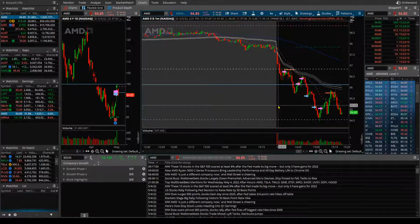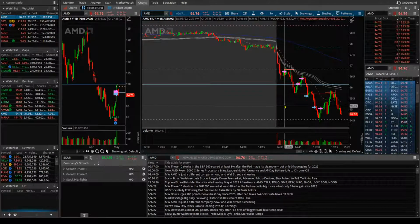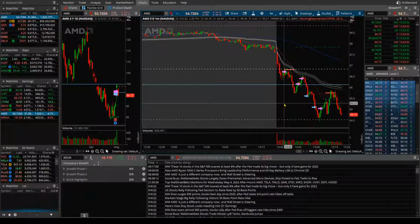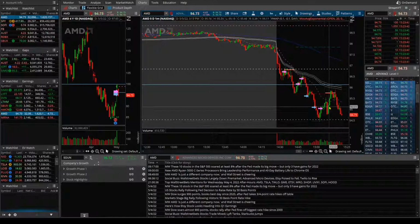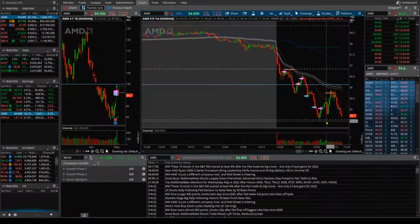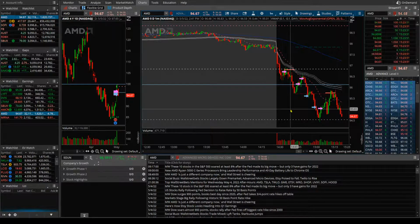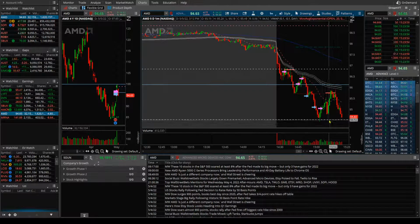See, this is the thing with trading. You're never happy. Yeah, I think this is going to take out the lows, which I was like really over here, right there. I was like, this has got to take out the lows. It's going to take out the lows.